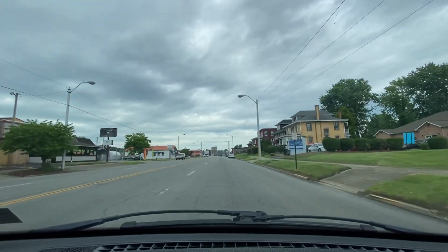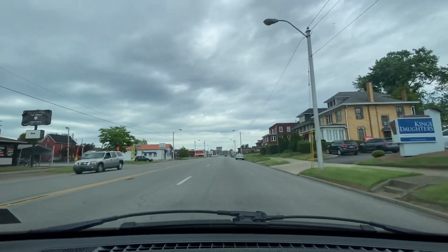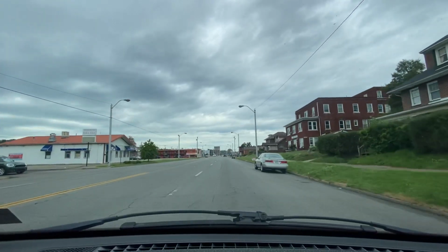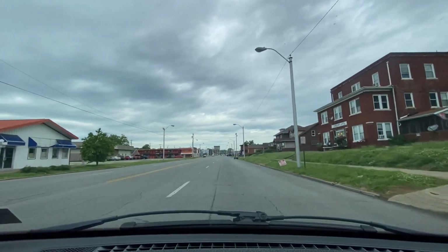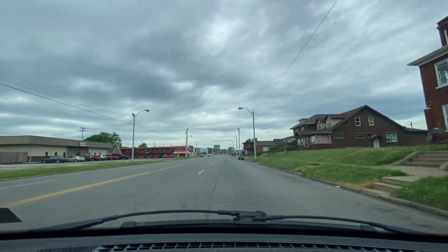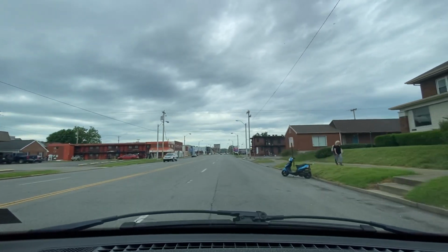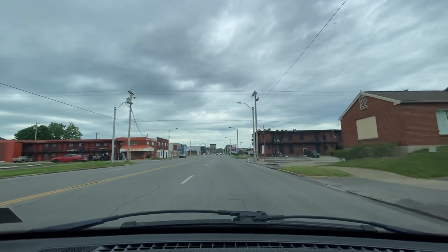King's Daughters Clinic, Lipid Clinic. Yeah, King's Daughters runs stuff around here. Kind of like how in Philly it's Penn Hospital. Here it must be King's Daughters. Look at the little scooter on my right-hand side. A little meep. You see it? It's the Tao Tao. Yeah, it's the Tao Tao 50.